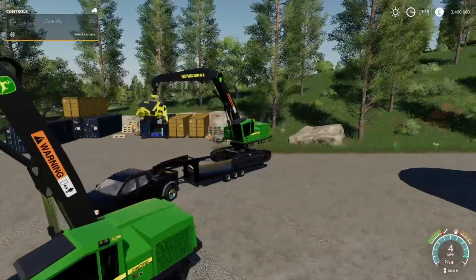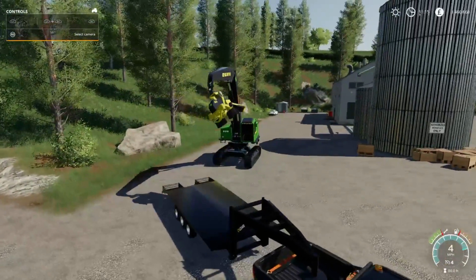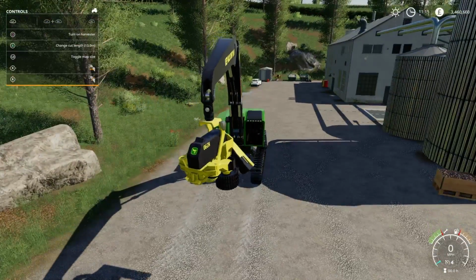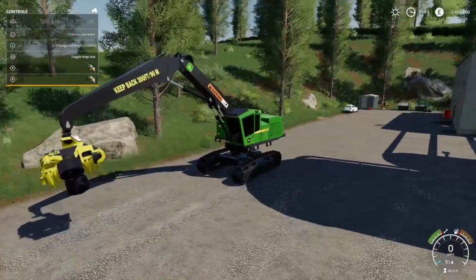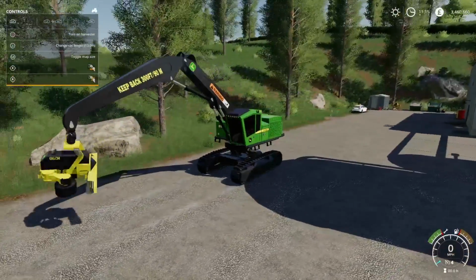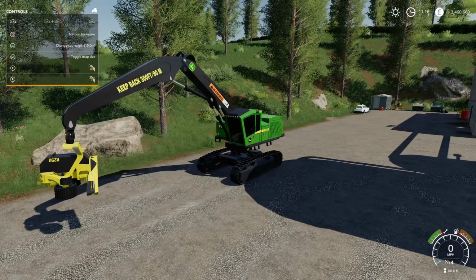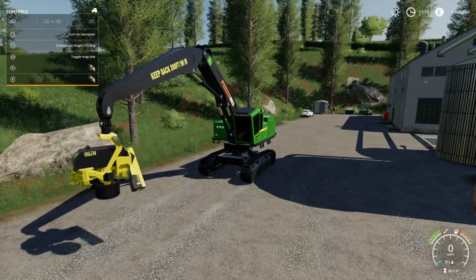Now the other thing with this, when I started looking at it, it was like, right, well, what's going on with this then? So this is for picking up logs that are on the ground, because it hasn't got, it just pivots on that end there. And I was like, well, surely that should lock. So I don't know. Anyway, look at the cut length. You've got 1 meter, 2, 3, 4, 5, 6, 7, 8, 9, 10, 11, 12, 13 meter logs. It will pick up 13 meters.